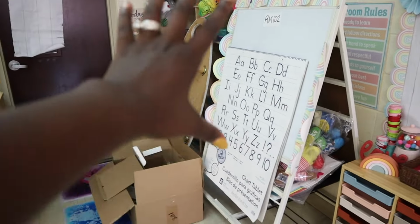It most likely will be centered, but I have to put up their buckets. Their bucket fillers are gonna go right here also. So that's how this area is going to look. I had an idea for this board. I already forgot it. I did get this from Lakeshore when I went to the Lakeshore store.